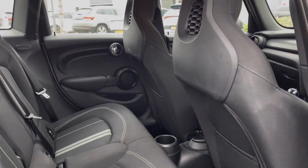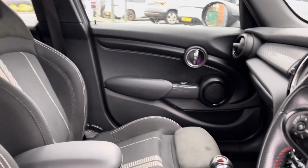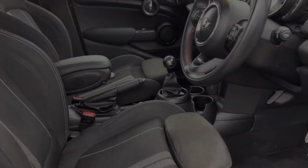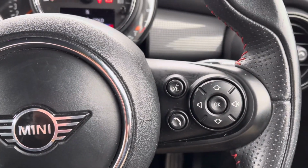with added practicality. Inside the front cabin, the John Cooper Works sport seats finished in Dinamica cloth carbon black upholstery provide excellent support. The John Cooper Works leather steering wheel adds a premium feel, while the hazy grey interior surface trim completes the sporty atmosphere. The steering wheel features controls for effortless access to audio settings, cruise control and voice commands.